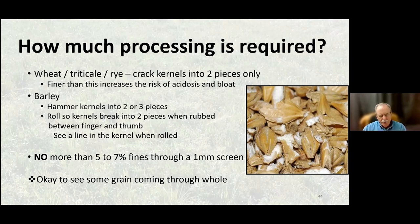If it's through a roller mill and you can see lines across the kernel and they don't appear to be broken, roll that kernel between your finger and thumb and it should fall into 2 pieces. If you do have a little bit of grain coming through the roller as whole, I'd rather have it that way rather than having the higher percentage of fines.